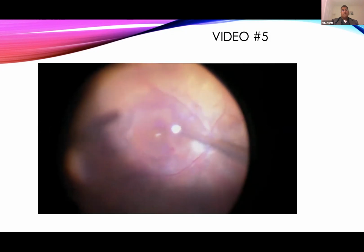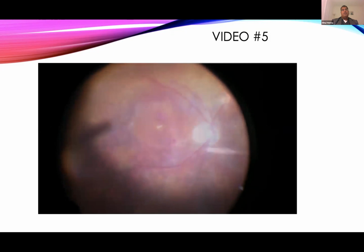And this is nice. You can easily see the edge of the ERM as well as the ILM on the macular hole. And around the edges of the hole, we like to scrape it with the Tano scraper just to make sure there's no ring on the edge of the hole, just to break that tension. We didn't do a whole lot of ILM flaps. We didn't do those in my fellowship.